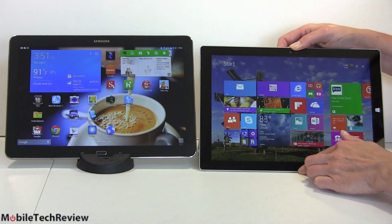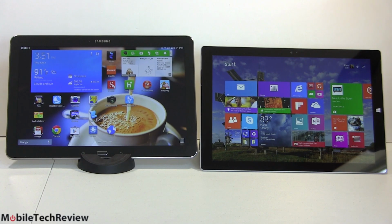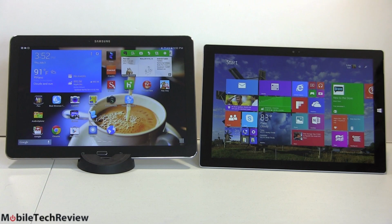It's not quite as tall and skinny and column-like is the idea. For our Note, we go even higher, 2560 by 1600 resolution, so a little bit higher pixel density. But honestly, both of them are quite high enough, so I don't think anybody's going to say, wow, one looks so much sharper than the other. They honestly look both very nice there.